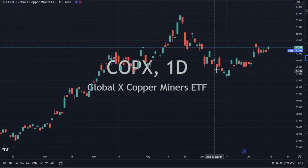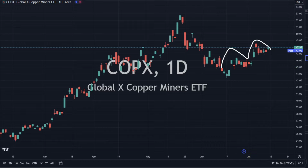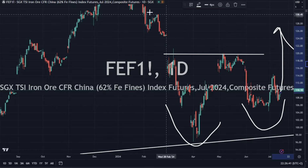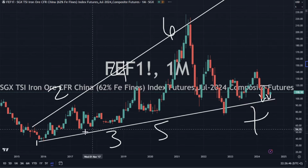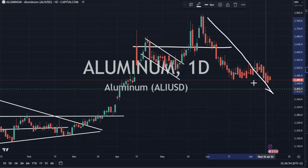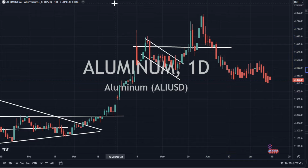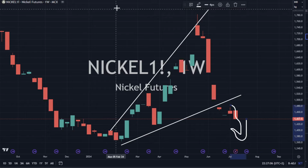COPX also moving on higher, stair-stepping higher, or continuation flag patterns for COPX. We've got iron ore up 1%. That looks pretty good to work its way on up. We are at a lower area for iron ore in this big megaphone pattern. We've got aluminum also a little bit higher today, but the momentum is still to the downside currently. We could see a little bit more downside pressure on aluminum. Nickel's down. I know there's some surpluses there, what I was reading, so this could still continue lower.